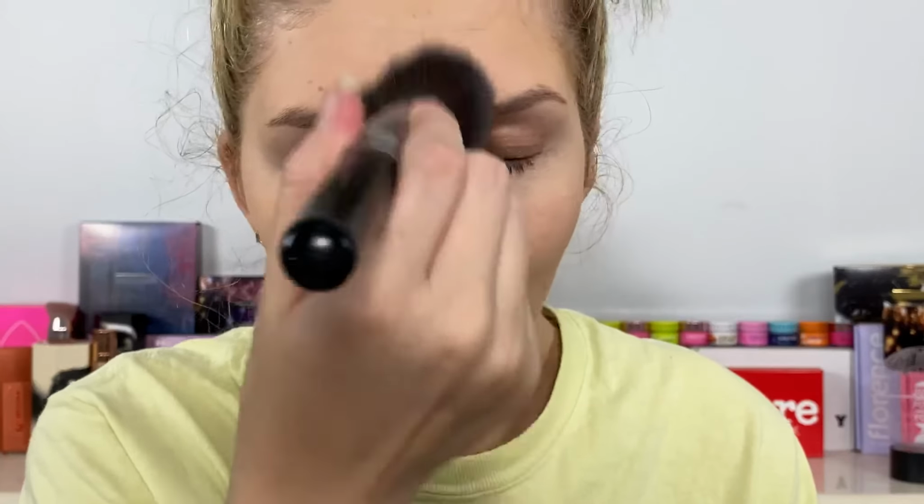Oh goodness. What did I do? All right, I'm gonna take just a regular powder brush and just kind of dust off some of this powder. All right, that did make it look a little bit better. Oh my god, I'm gonna look like an Oompa Loompa today. Note to you guys, if you're picking up this powder, definitely go a shade lighter than what you think you are, because it goes darker on your face than it looks in the pan.